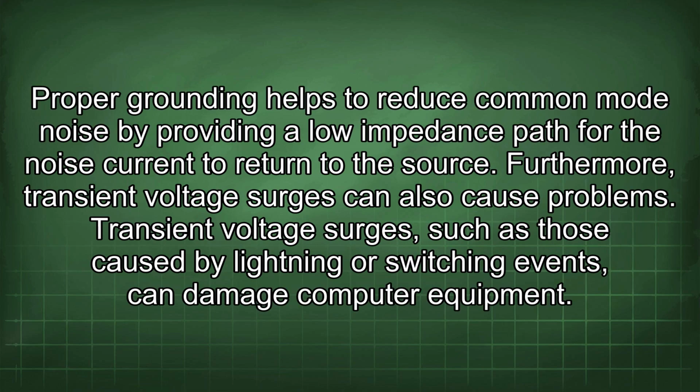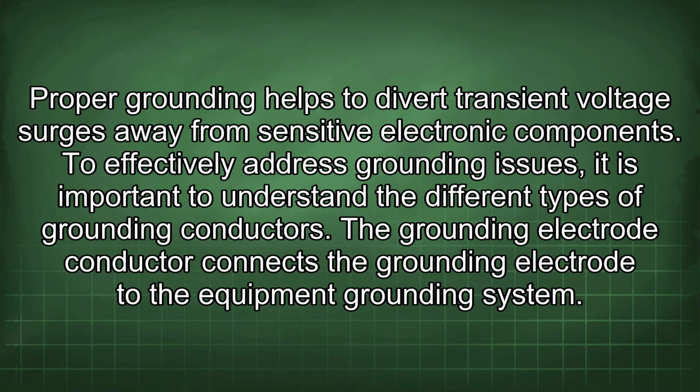Proper grounding helps to reduce common mode noise by providing a low impedance path for the noise current to return to the source. Furthermore, transient voltage surges can also cause problems. Transient voltage surges, such as those caused by lightning or switching events, can damage computer equipment. Proper grounding helps to divert transient voltage surges away from sensitive electronic components.